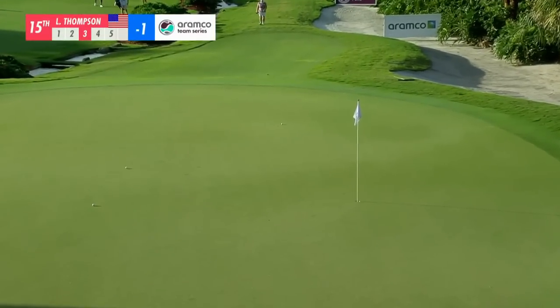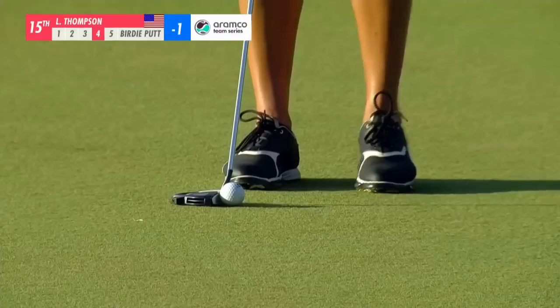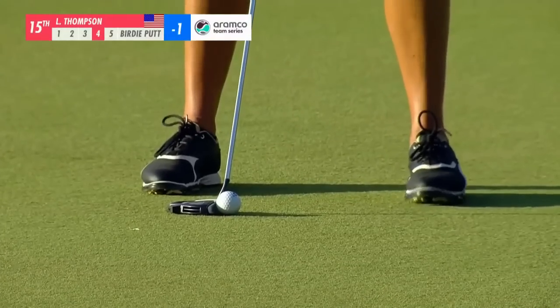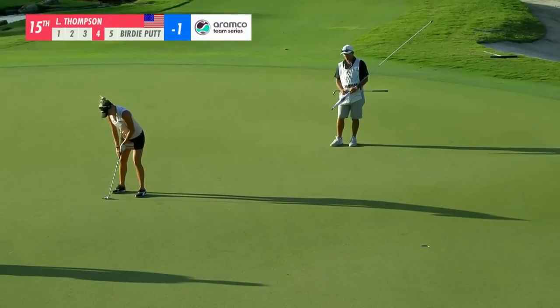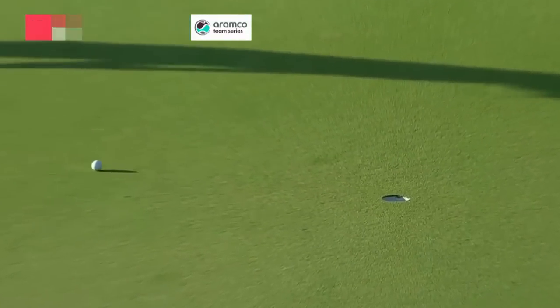Would have had the length to get there in 2. Knows better, though. Pitching one in. Lexi Thompson does have this to get to 2 under par and within 2 shots of the individual lead. Will move from right to left. Has it got enough pace?